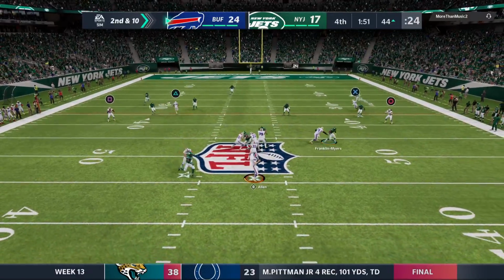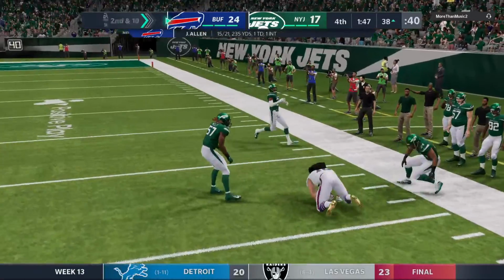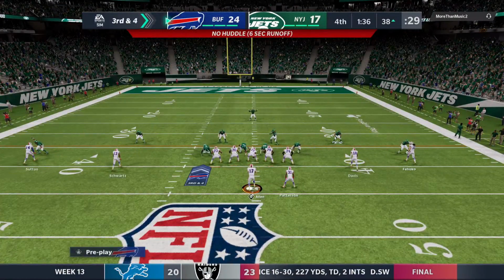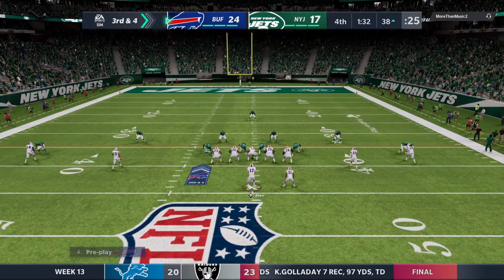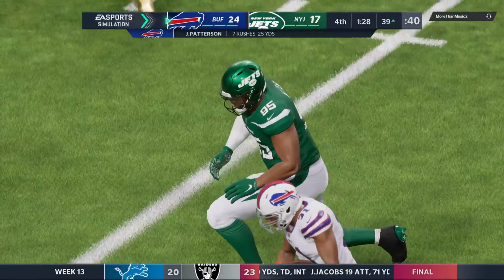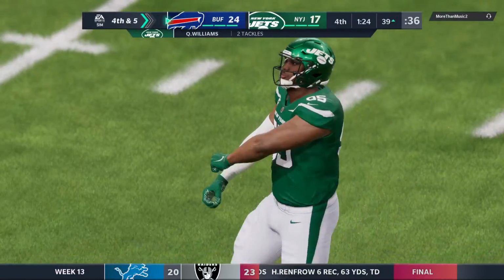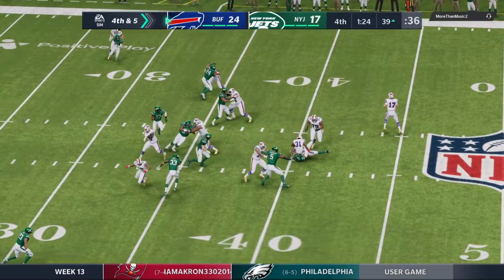Now Allen. And this time he's got the hook up. It's complete. They get 6. That'll leave them with 3rd and 4. It's a gain of 6. And it's 3rd down. They'll try and run some clock here as they keep it on the ground. And the play goes nowhere. Losing yardage back near the 40 at the 39. It'll be a loss of 1, and that'll bring up 4th down.